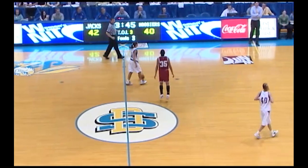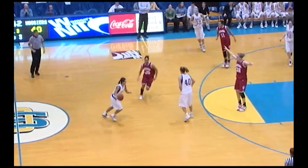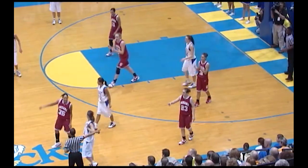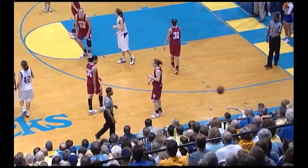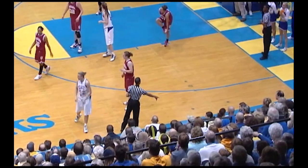Allison Anderson checks with head coach Aaron Johnson, who's standing right in front of us. Megan Vogel bounce pass back to Anderson at the top of the key. Anderson penetrates on the right wing, had it knocked away from behind by Kim Roberson. And Roberson, I think Indiana was trying to argue that went off of Anderson's leg, but no, out of bounds off the Hoosiers.